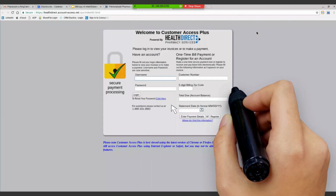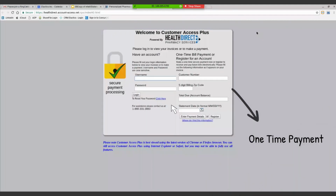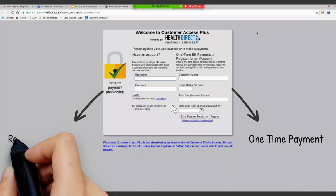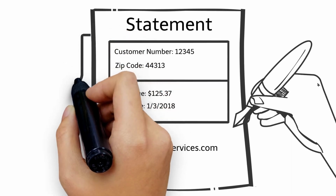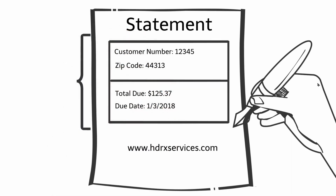Once you have accessed the Customer Access Plus online payment solution, our patients will notice that they have various payment experiences available to them. For those visiting the payment portal for the first time, or as an unregistered user, access to the solution will be available from the top right-hand side of the page. Returning or registered users can access the payment portal from the left side of the page. Let's address those users using the payment portal for the first time as an unregistered user.